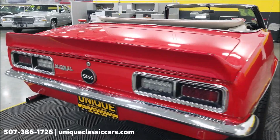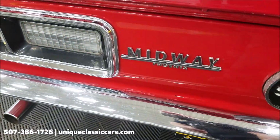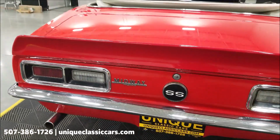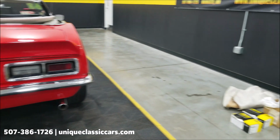Speaking of Midway Chevrolet, Phoenix, original Midway Phoenix emblem on there. Kind of cool. One of the old school ones.